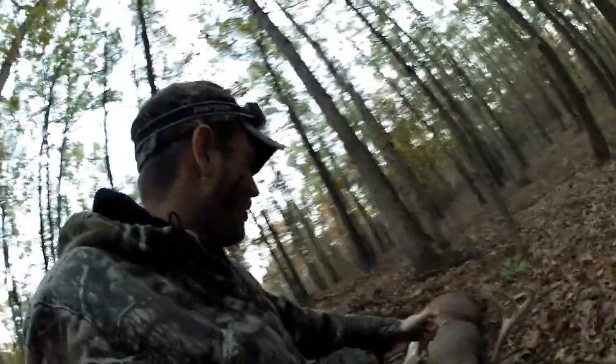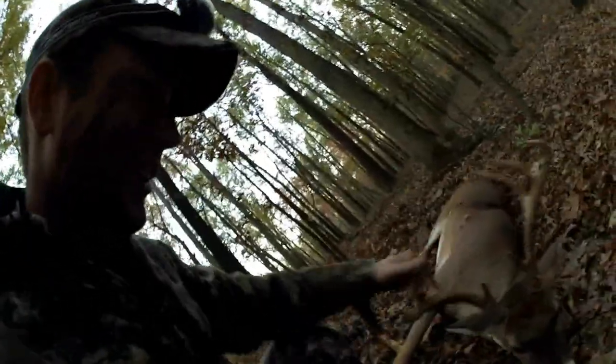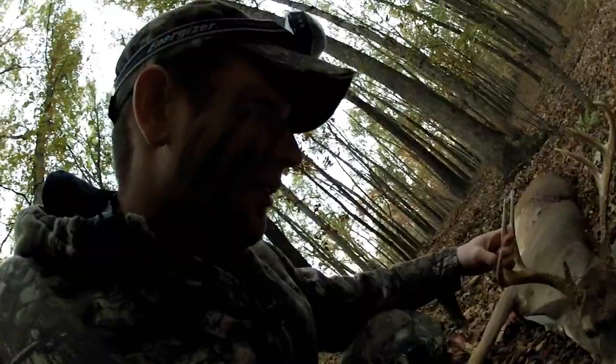Pretty big bat. I'm definitely proud of this guy. Not very big, but you can tell he's been rubbing.